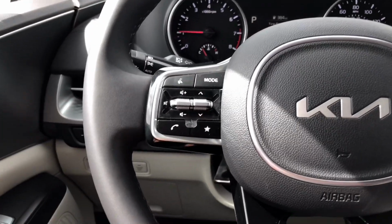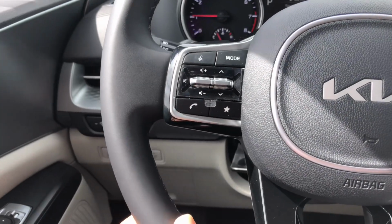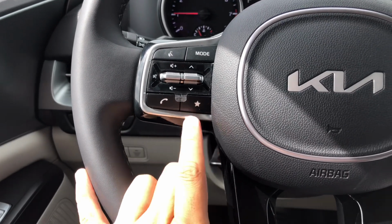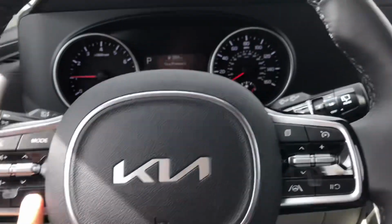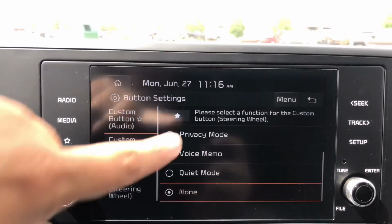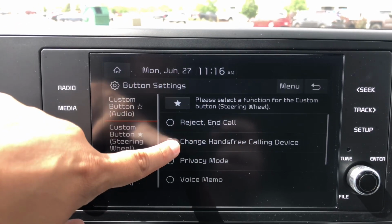So starting with the steering wheel, you have your volume controls and your tuner controls for your radio, answer a call, and you have this cool customizable button there. So anything with a star is a customizable button. So if I press that, this screen should pop up and say, what do you want to do? Do you want it to be quiet mode? Do you want it to activate voice memo, privacy?